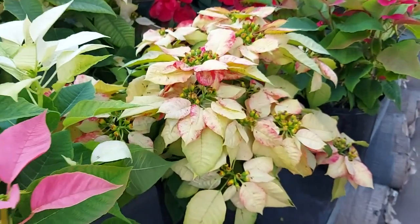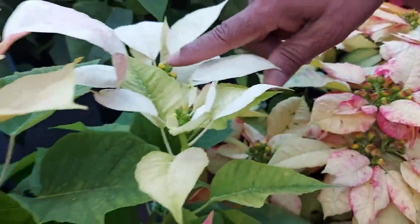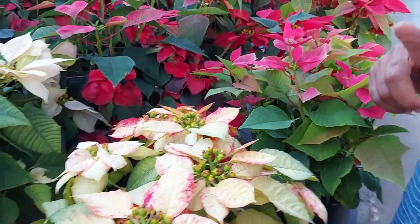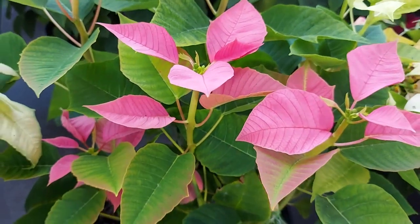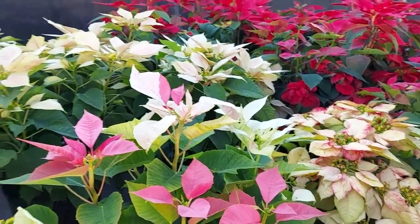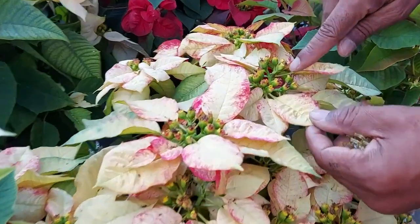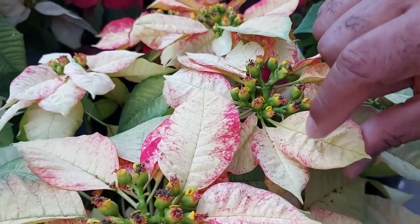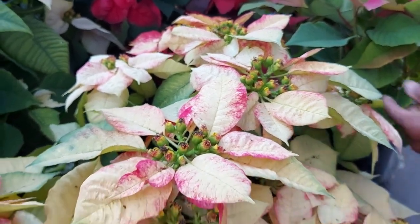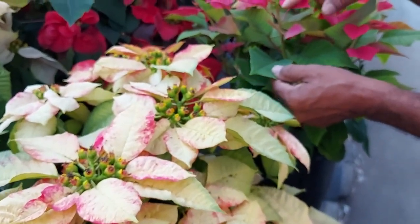But if you look here, these are the flowers. If you have a true white color and a red color, you can cross them and get a pink. So they can do crossing of the pollen. You pollinate. And look, these are the flowers in here. This is not a flower, this is a bract. It's a colored leaf. It's a leaf like here that has been modified to have the color, and it's called a bract when it's colored.